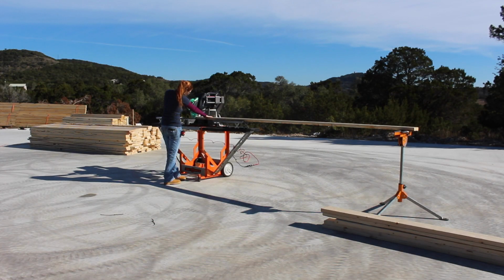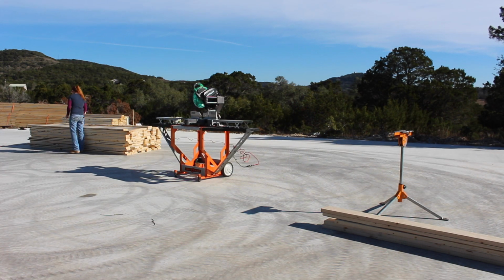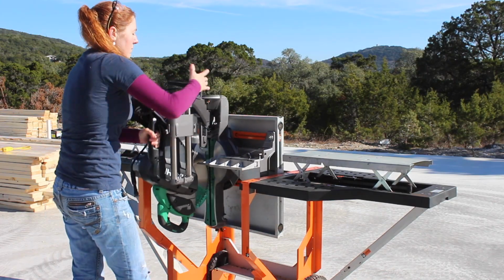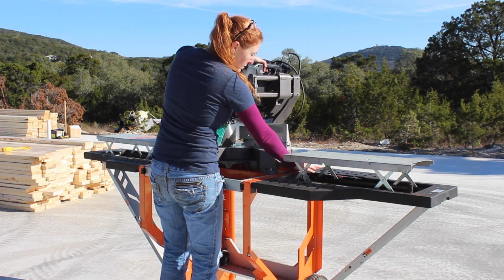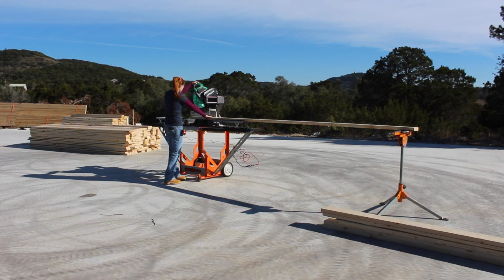To cut all of the studs, my first thought was to throw each individual board up on a miter saw with a stop block and just get to cutting. I utilized my Portamate miter saw stand with its folding wings and adjustable side feed table, as well as a 12-inch Hitachi sliding miter saw. If my building were smaller, then this method would have worked just fine. However, it only took a few cuts to realize that this was going to take way too long.